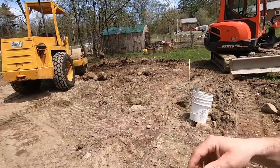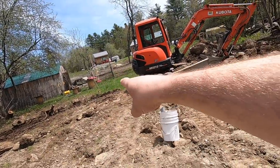Those first few truckloads, you got the area leveled off. Now we gotta bring all of it up. And we wanna make sure all of this area is higher than that area.